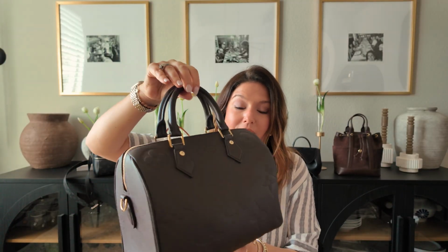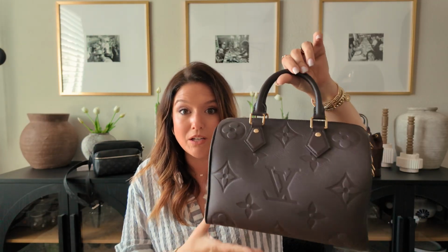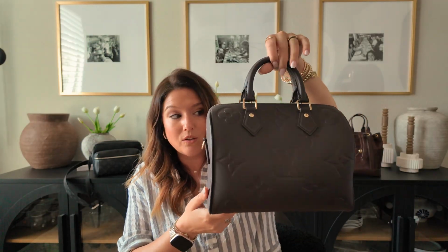Some people say that it's too dark, it's not chocolate, it's not really brown. I actually love it. I love how unique it is. I think it's absolutely stunning. I think it's a showstopper. I don't have a lighting system right now, so I just have the natural light coming in from the window, and this is what it looks like.